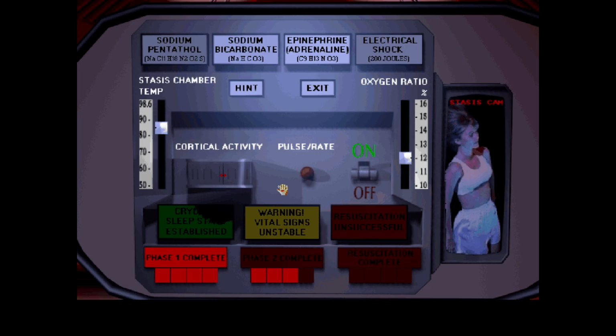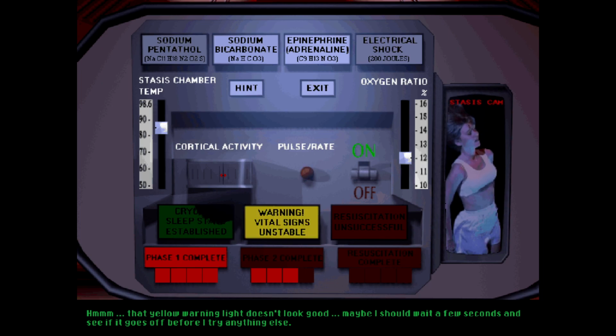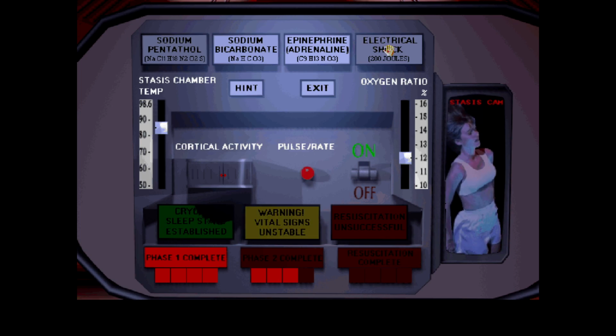Okay, that worked. What next? Either I'm going to say electric, or maybe we bring up the oxygen again. Let's try electric. Nope. That yellow warning light doesn't look good. Maybe I should wait a few seconds and see if it goes off before I try anything else. Come on, go back, please. Okay. Maybe oxygen then. Oh, okay. Phase two is complete.